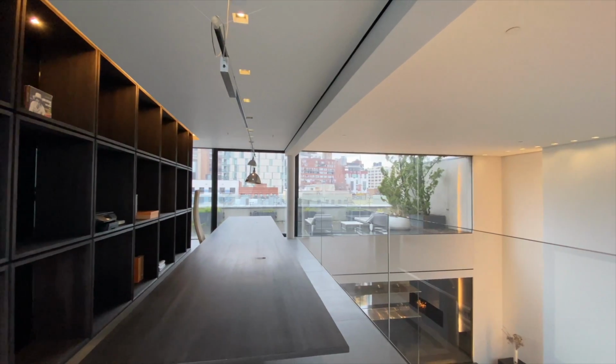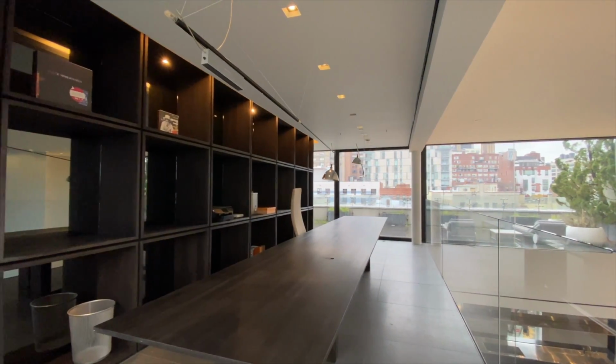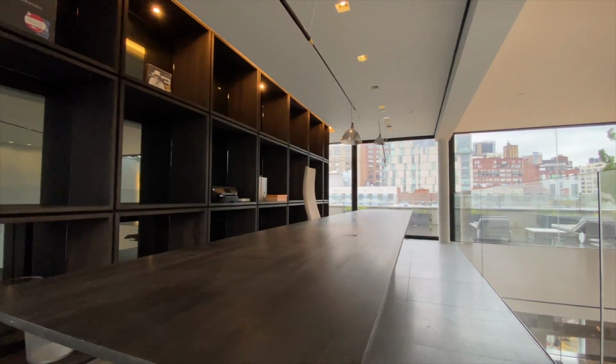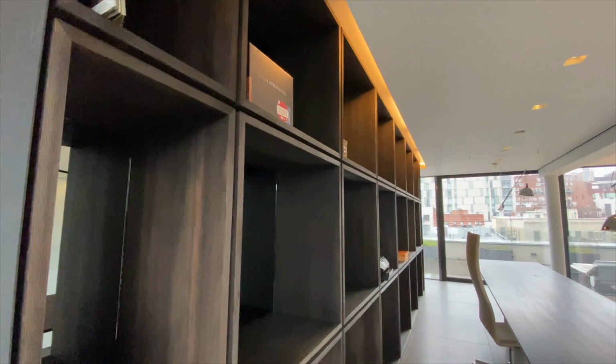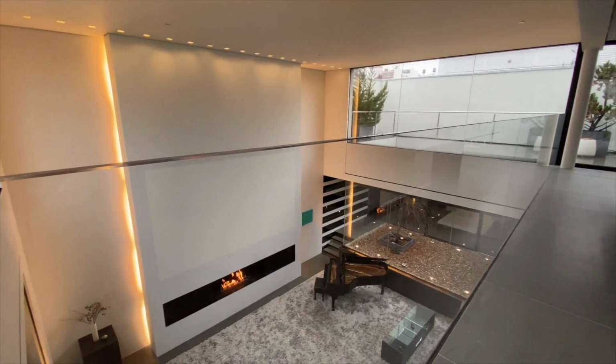They have it set up as an executive office. This is a CEO office. This table, it's one of the longest tables I've ever seen, but all the space they're gonna need. They can put multiple computers, multiple chairs, the bookshelf behind for all your accessories, and then this balcony perch, like, look over that you have over the living room is fantastic.